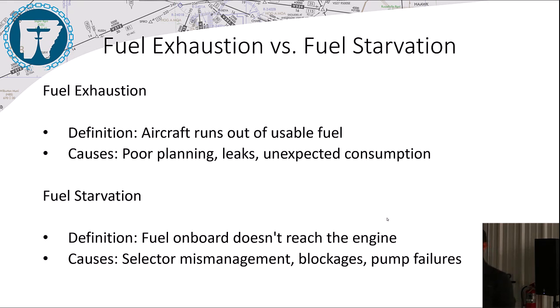There's no NOTAM. There's no sign that they just don't work. We tried to call people. Nobody was there. So that right there is like the beginning of an incident docket, right? Because if I hadn't planned to land with an hour worth of fuel, I had enough to take off, and we could go to another airport and get gas.